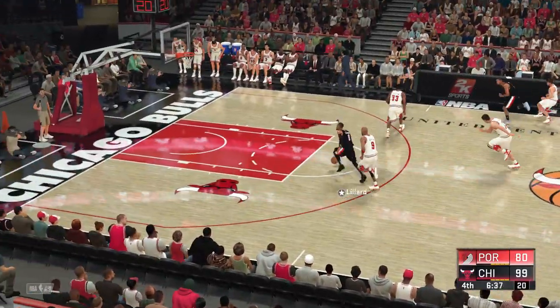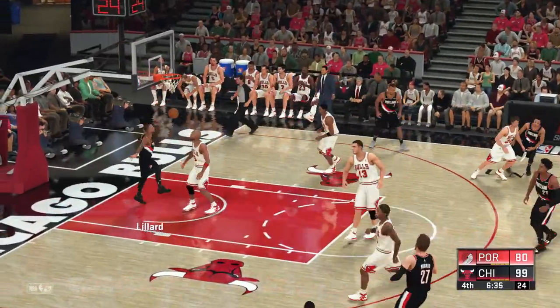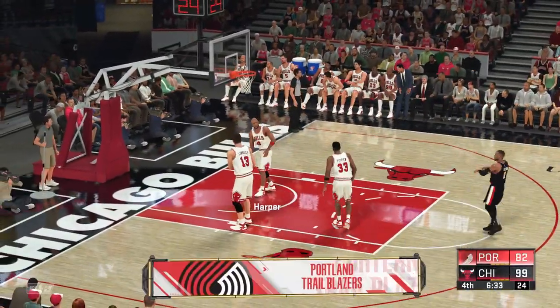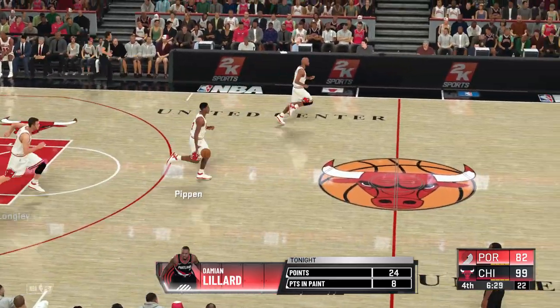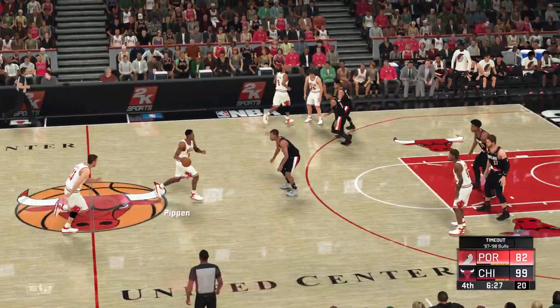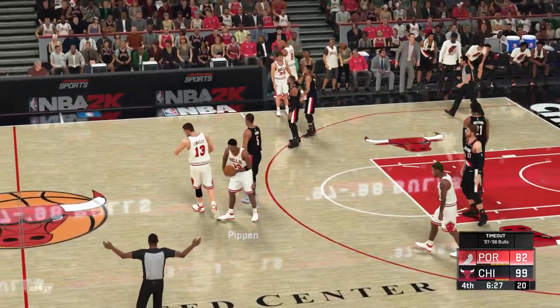And here's Whiteside. He'll bring it up for Portland. They've allowed just 7 points here in the fourth quarter. Look, I know everybody wants to play point guard, but when Whiteside starts to do it, look out. Chicago calls timeout.